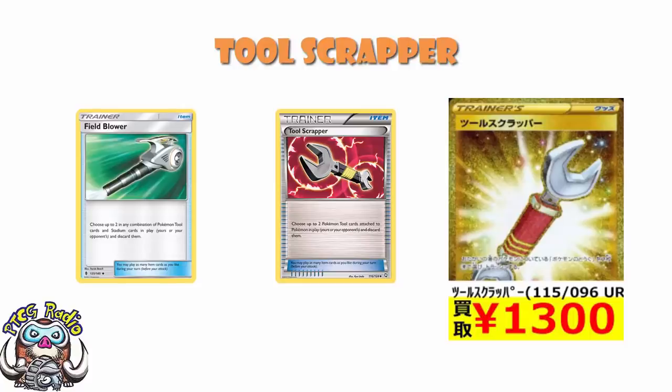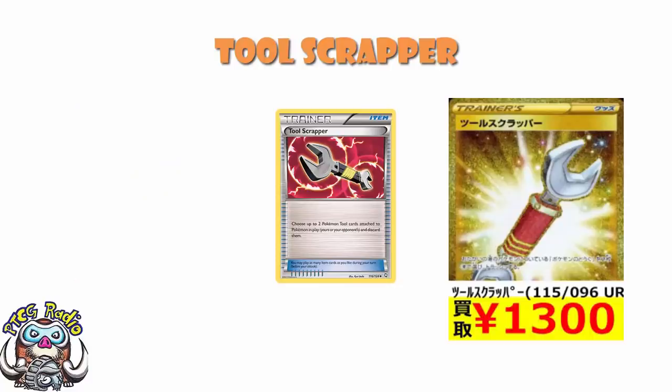The difference is, of course, it's just Tool Scrapper. It's not a different named reprint, it's not a different card, you are just allowed to play it. You can just play your old copies of Tool Scrapper, which should depress the value for this a little bit, but then again, it's going to be a staple in almost every deck, and this is the gold, shiniest version of it, so I suppose that makes a little bit of sense.